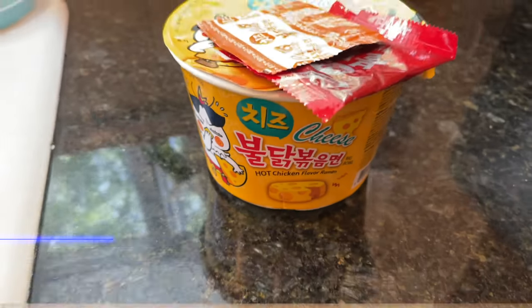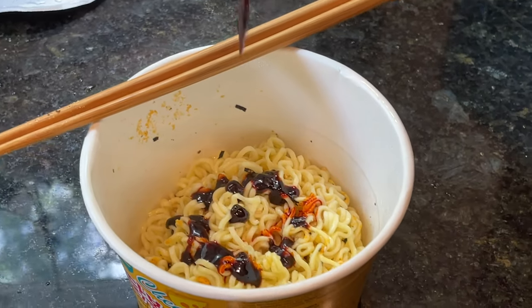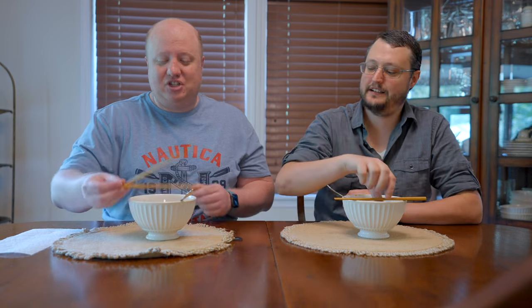So these do still smell pretty spicy. I'm getting pepper in the nostrils. It's stinging a little bit. Yeah, there was a little pepper. The little sauce packet was extremely dark red. Yes, very dark red. So it's potentially going to be pretty painful. We'll see. But all right, I think we should just dig in and see how these cheese noodles are.